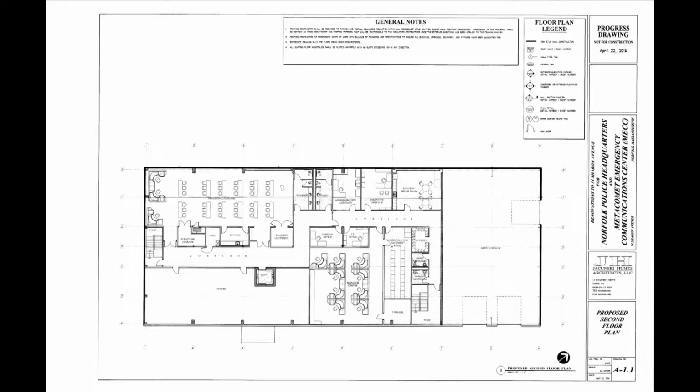You've got the main area, the dispatch center, where you have all those desks. We'll probably have about 6 dispatch stations in the beginning, but we're trying to build for the future if we add more towns. So we're looking for up to 9 dispatch stations if we add other area towns to the regional dispatch center. We've got a break area, room for an executive director, somebody who's actually going to manage the dispatch center, and a future office for an administrative assistant, and a small office there for a technology person.